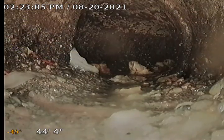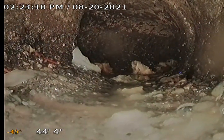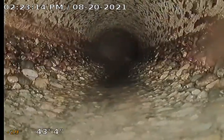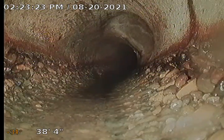That's the turn on the southeast corner of the home, I believe, coming back towards the east side of the house. There's a downspout tie-in on the east side of the home.